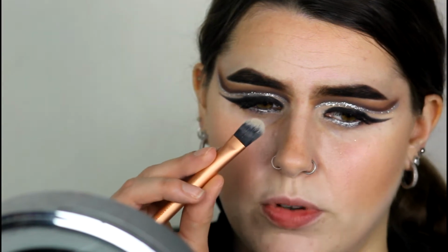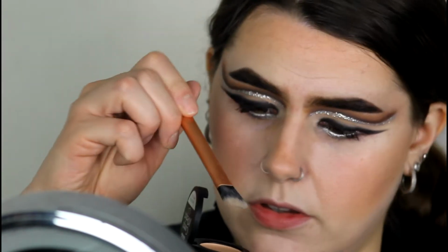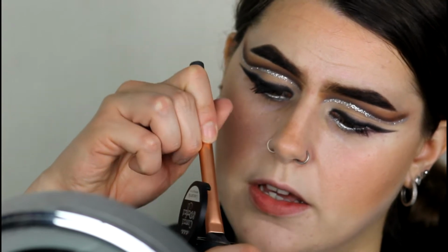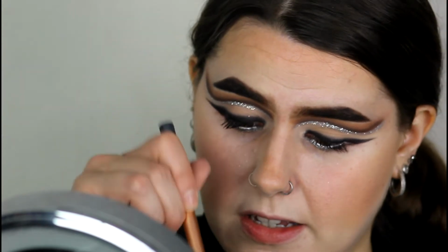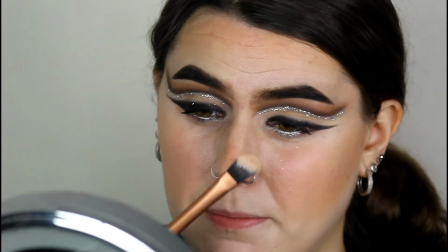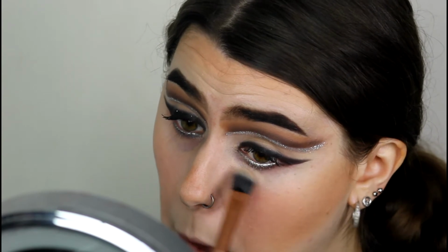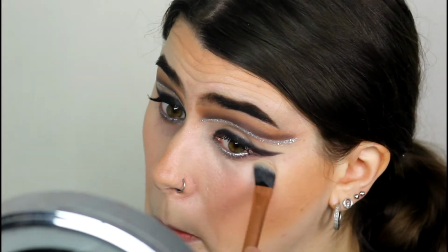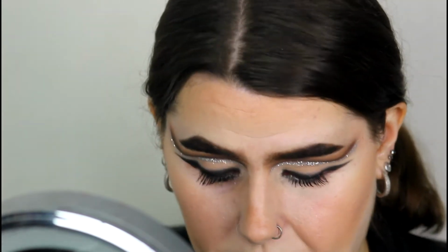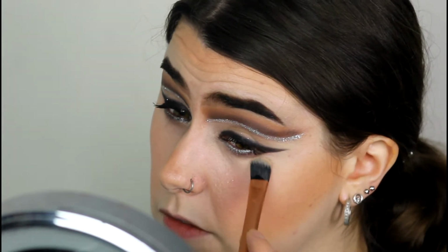I'm going to take a very small little flat brush here. I'm going to pick up the concealer. Oh, okay, so it's quite thick. I mean, it's to be expected. So it might be a bit too dark, but we'll see. So under the eyes. Okay, I think I could just about get away with that. I think it sort of matches my foundation.